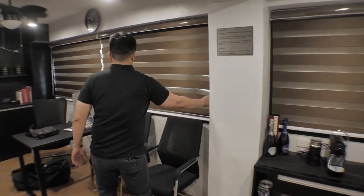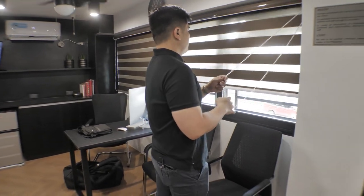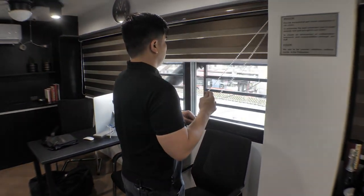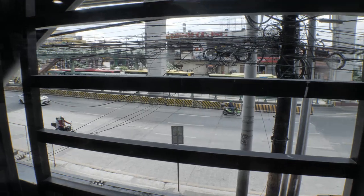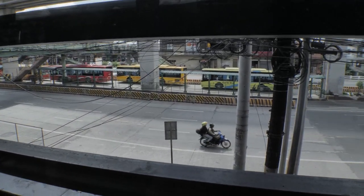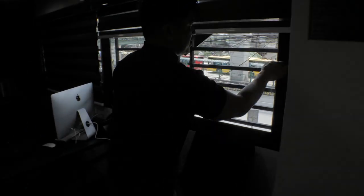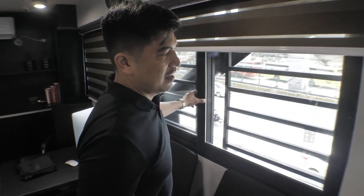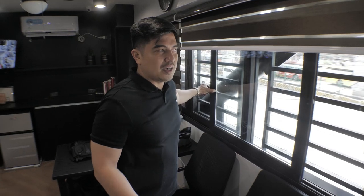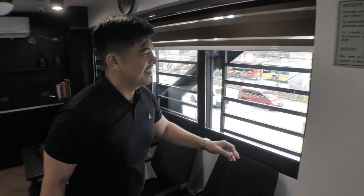So I want to show you this. Well, medyo natagal lang kami dito. This is actually double glazed. Nasa EDSA tayo eh. Tingnan natin. Kita mo yung buses. That's EDSA. And this glass is actually double glazed. Ibig sabihin, makapal siya so that you will reduce the noise. See? Nabawas naman. Wow, maingay. Hindi masyado maingay.